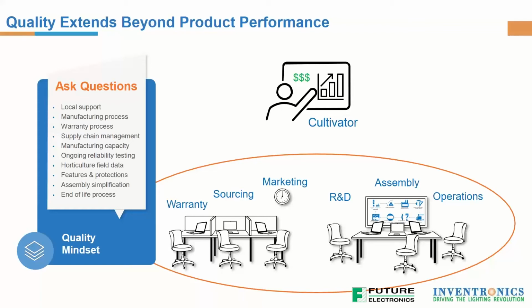So when you select reliable and professional suppliers, you should consider the warranty, sourcing, marketing, R&D, and safety and operation. And also you should ask the questions: do you have local support? Do you have an in-house manufacturing process to ensure the reliability of the driver? Do you have a global warranty team to support us? And how is your supply chain management? All of these questions and considerations will help you find a reliable cooperator and vendor to support your long-term cooperation.